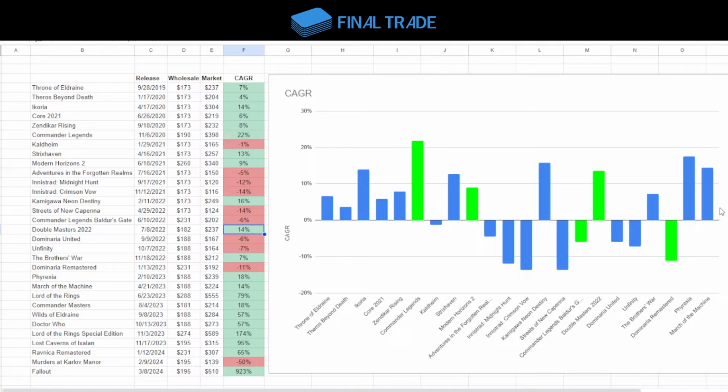Now, you'll notice I've cut off the plot at March of the Machines. That's because compound annual growth rate gives really crazy numbers on short time scales. And to show you that, we can look at everything that's down here in the table, but is not plotted. We can see that Lord of the Rings shows a 79% compound annual growth rate. And yes, that is true, but that product has only been around for 14 months and has seen amazing appreciation.